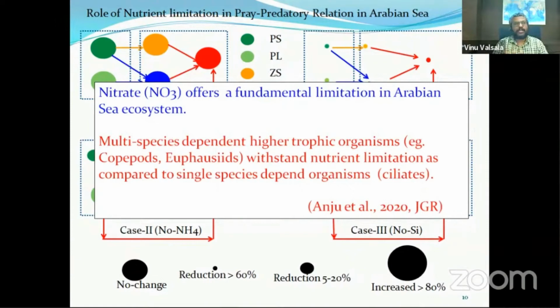We need more thrust areas to pump up this type of study. So we are saying that some of these species may withstand nutrient limitation as compared to a single-species-dependent organism like a ciliate, for example. This has been published recently from our group.